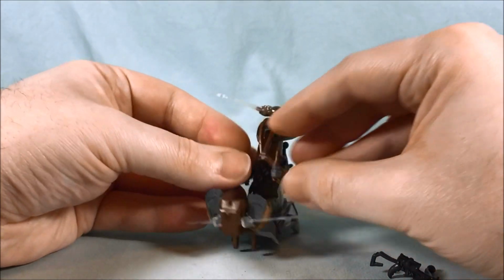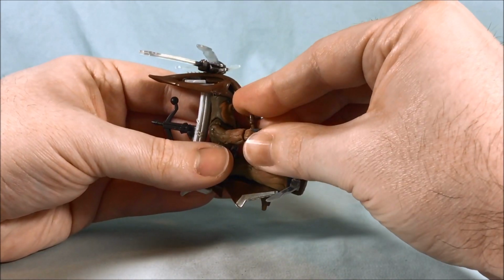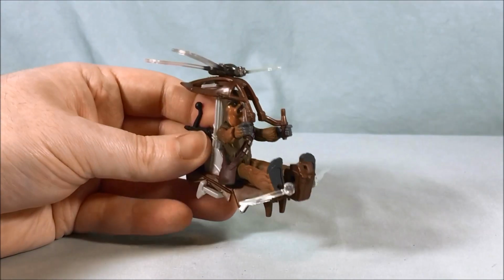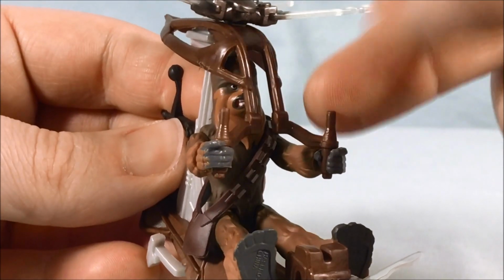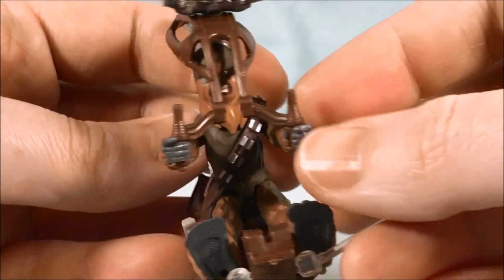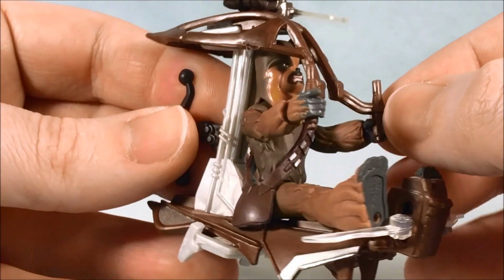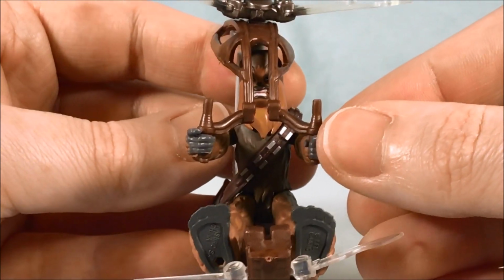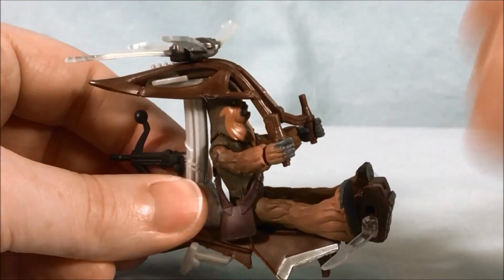This is a real soft plastic, this piece here. Mine actually came a little bent in the packaging, so maybe this will straighten it out. But yeah, these pieces here are a little bit softer plastic, which makes sense, I think. I feel like it's going to be kind of hard for Chewbacca to see anything, though, because those things are right in his line of sight. But whatevs. It's a neat little vehicle.